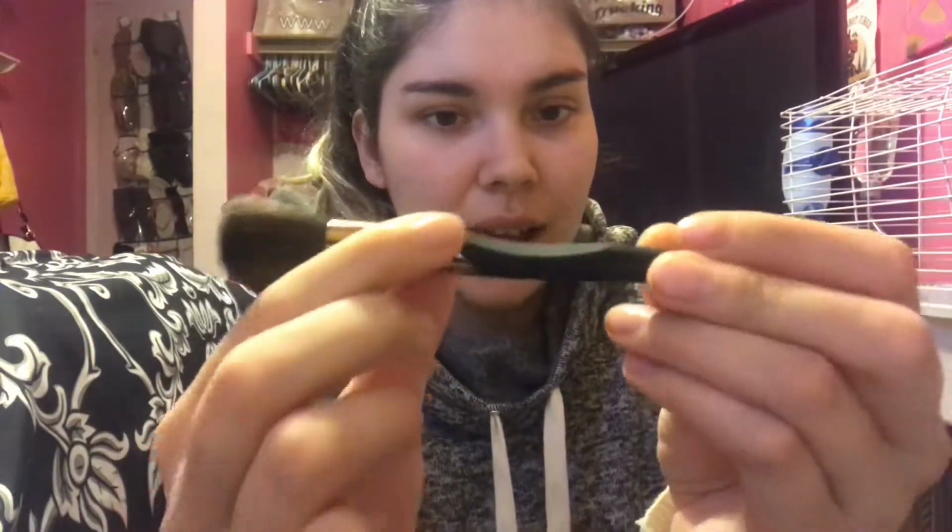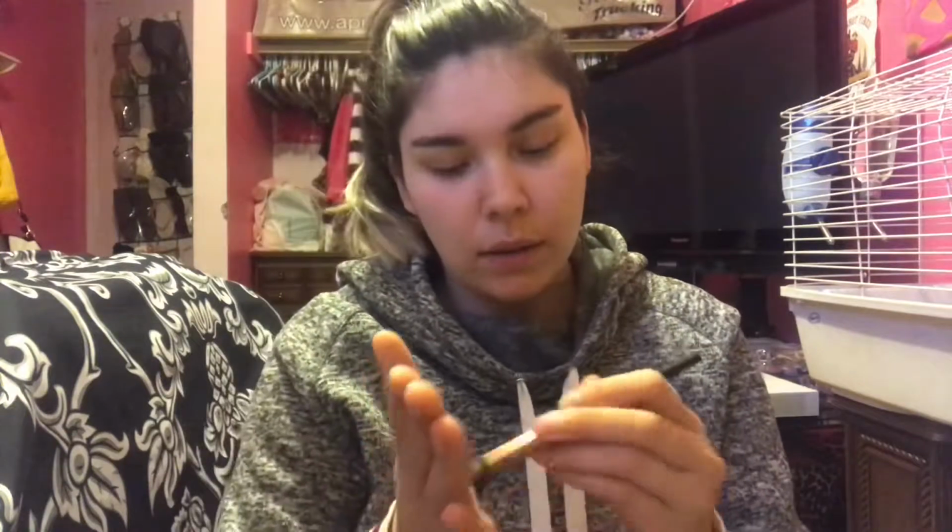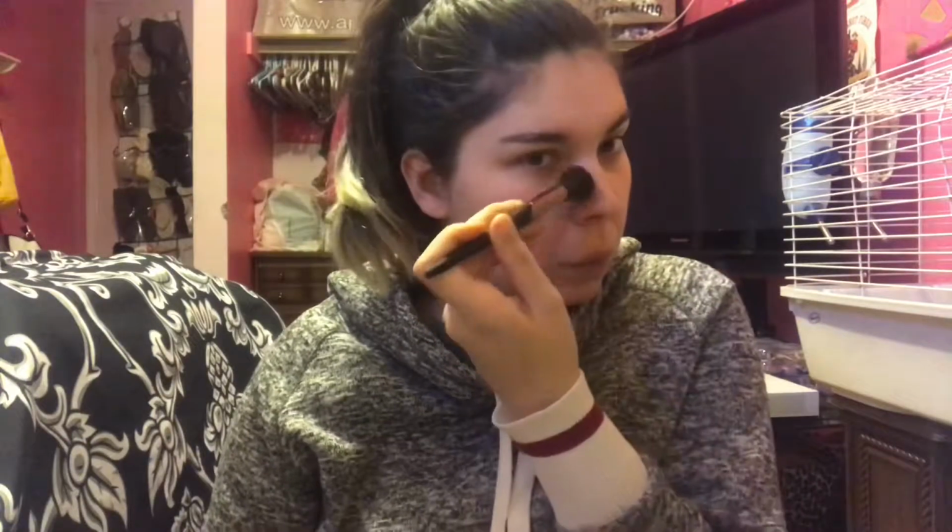So next up, I think I see a brush. Yes! Yes, queen! Okay. So this is from Luxy Beauty. And it's just like a small contour brush, and I love the handle. I don't know, you can see that dent, but like, damn, it is so soft, you guys. Oh, new favorite brush? I love it.